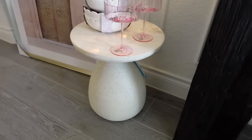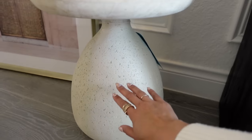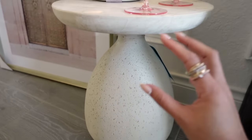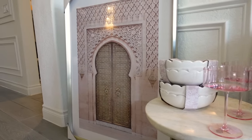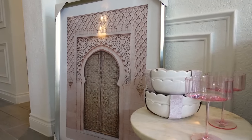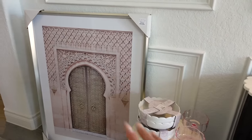Also, this little side table was such a good find too. And it is a solid piece of stone, super heavy duty. The top is wood. And then I also found this wall art, which I think I'm actually gonna put in our guest bathroom, because I have a rug that's that same color in there right now.